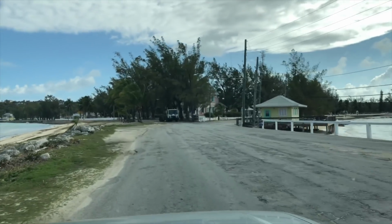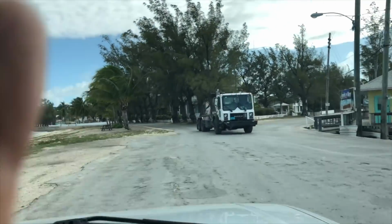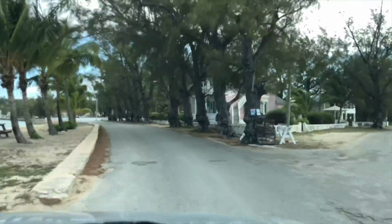Beach walk. I don't think it's supposed to rain, but I don't know.